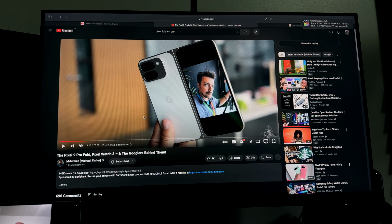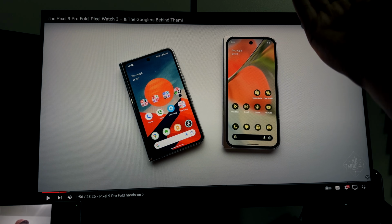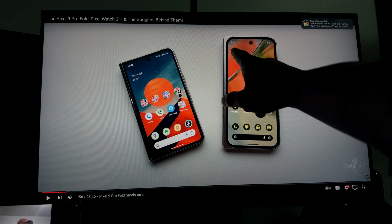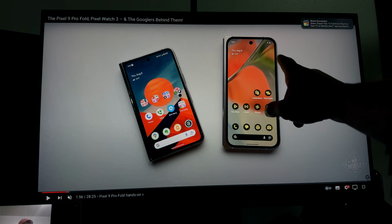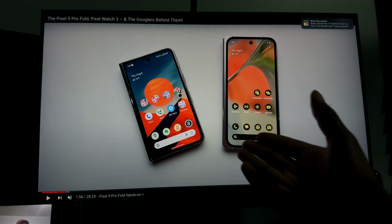But I will say it does look better than I thought it actually looked. So looking at the home screens on both of them, this is the original Pixel Fold. This is the new Pixel 9 Pro Fold. That's a crazy name for a phone. But at the top, as you can see, we still have this At a Glance widget. And then we still got the search bar at the bottom as well. That is how it's been on Pixel phones forever.